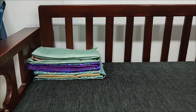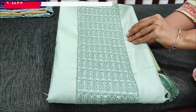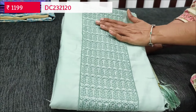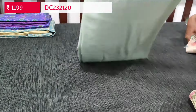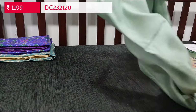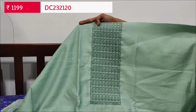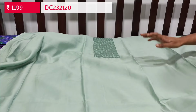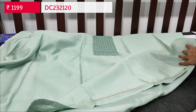Next, we are going to see a fancy silk cotton dress material in pastel blue color. A very soft, lightweight silk cotton with heavy embroidery work and small foam mirror work on the front side of the top. The color is in pastel blue color. And this is the yoke. It's plain in the rest of the portion. Lining is needed with simple lace work in the daman.